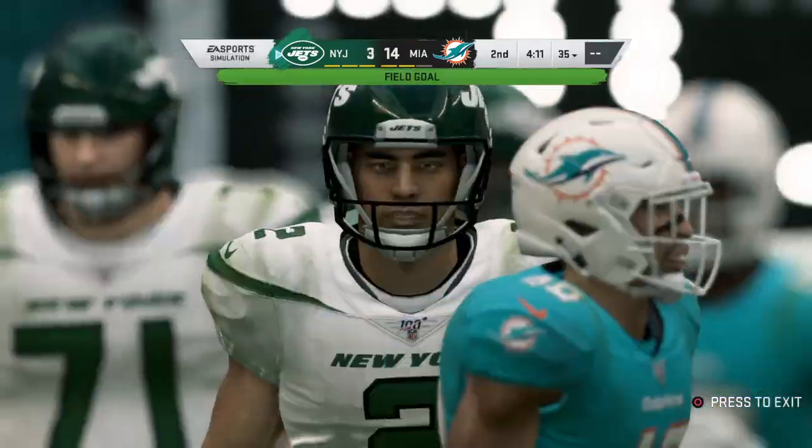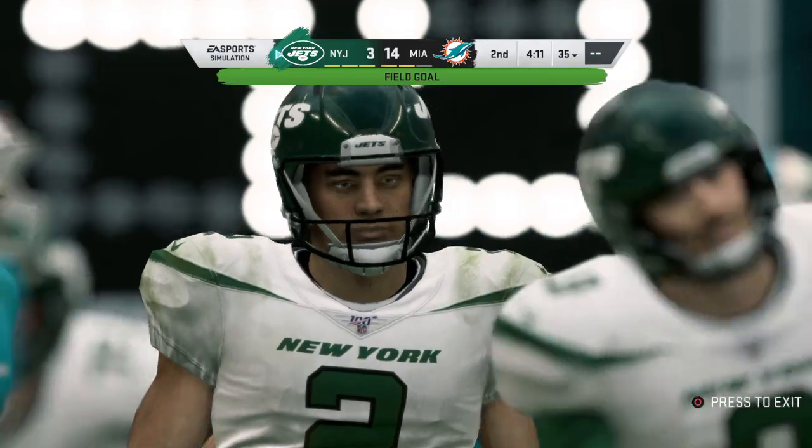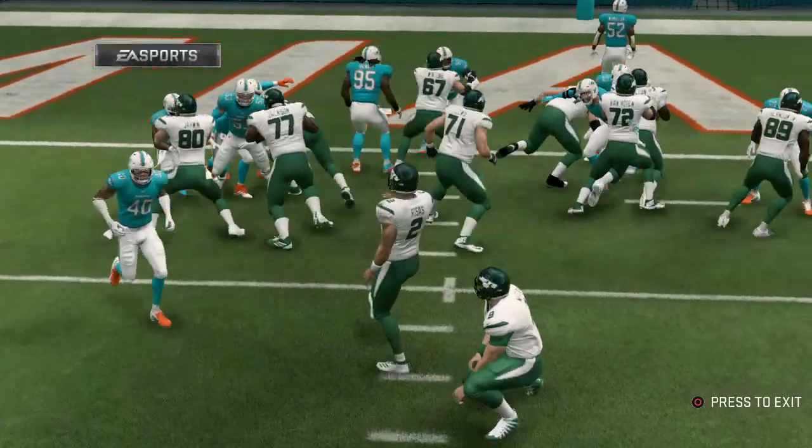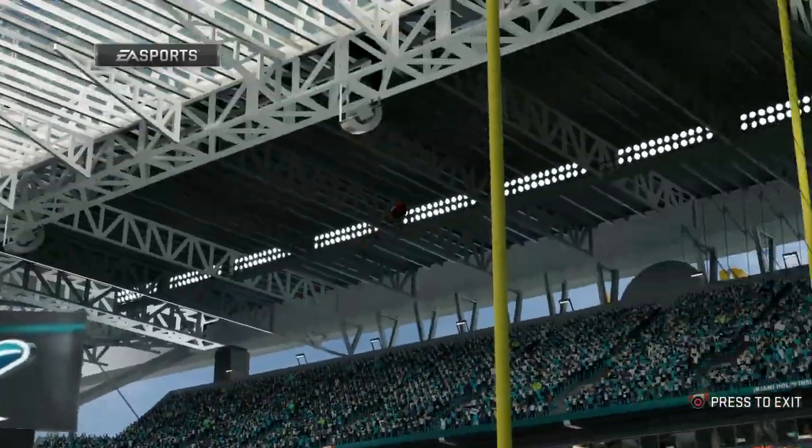And the kick by Rosas is good. And they will get themselves on the board here at 14-3. Well, that will go down as a 15-play drive, and it results in 3 points.